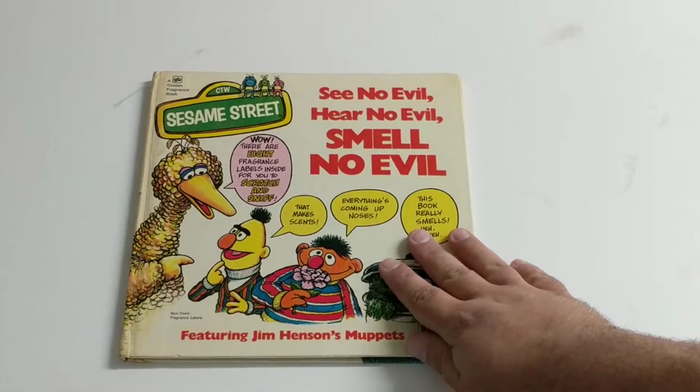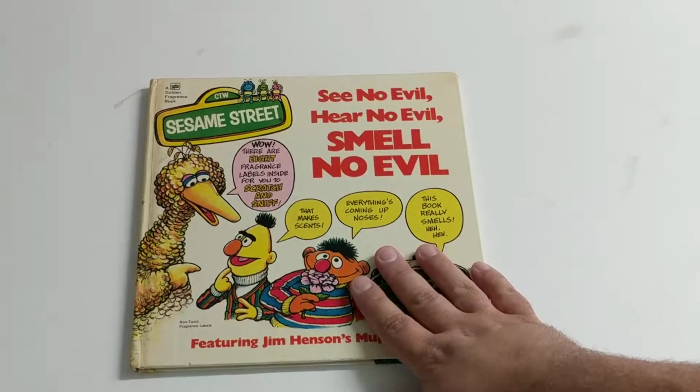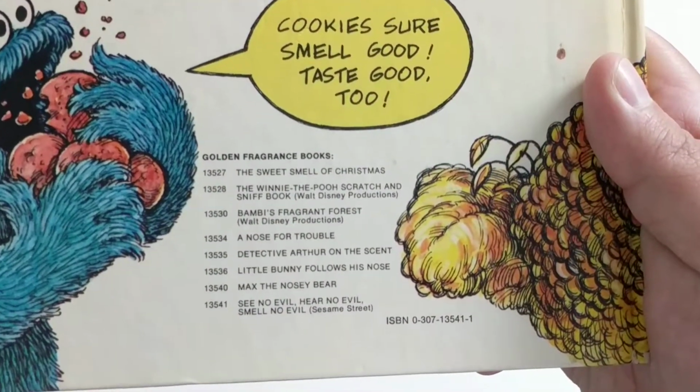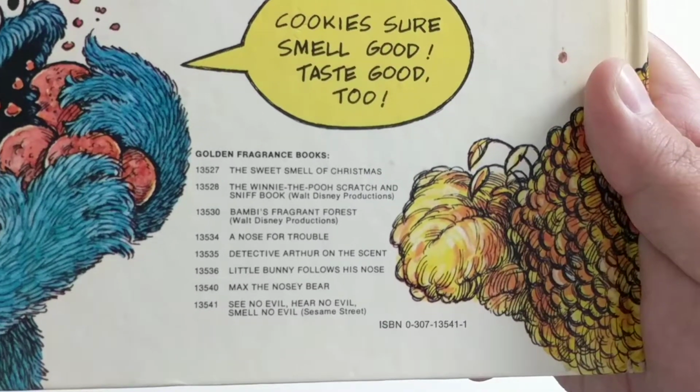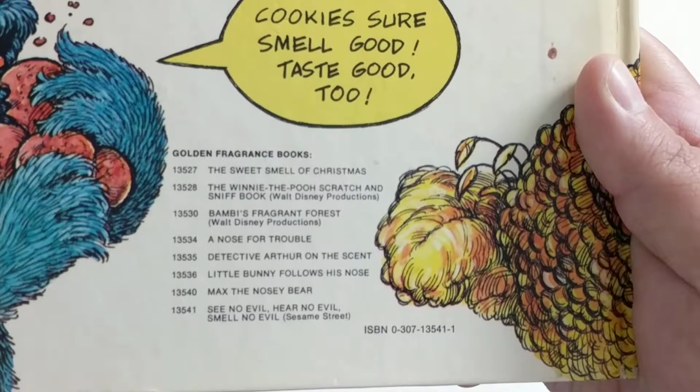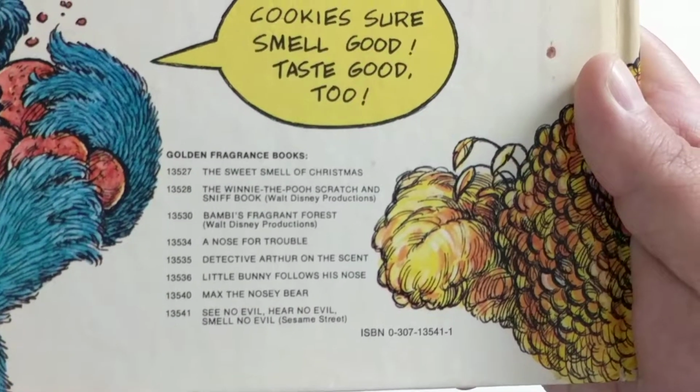So much like the previous one, it was published by Golden Book, as they called it, a Golden Fragrance book. There's the spine. The back shows the other ones available. Some of them were actually on the other book that we looked at, some of them not. So, an interesting thing to look at there. You can pause and read that at your leisure.